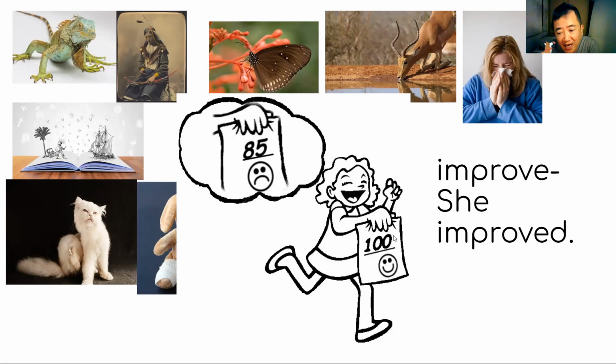And then this time she got, look, 100. She got 100 on her test. And now she's happy. So she went from an 85 to a 100. So the girl improved. She improved, okay? The girl improved. She went from an 85 to 100. She improved. Do you like to improve? Yes, I like to improve. Improve.